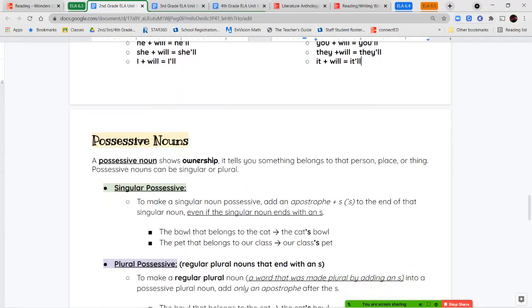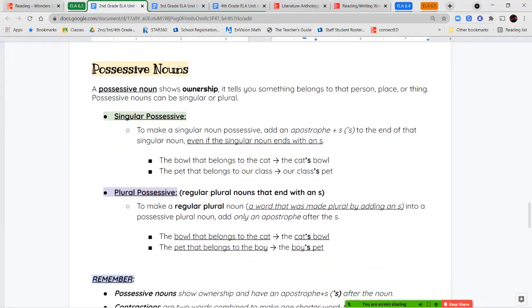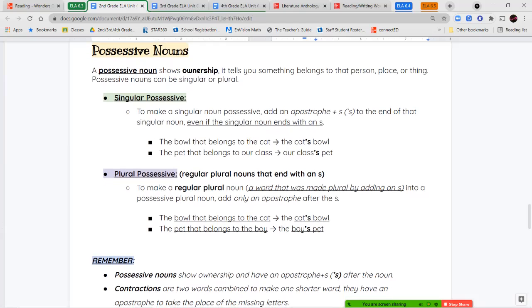All right, that takes us to our next subject. We're going to talk about possessive nouns. Now, I put this immediately after contractions because possessive nouns are nouns that show ownership. They show that something belongs to you. But the thing about possessive nouns is they also use an apostrophe. Now, the biggest difference is possessive nouns are not putting two words together. They're just showing that that word owns something else.